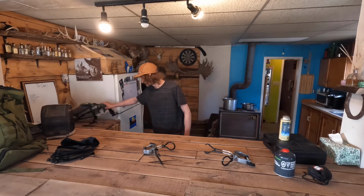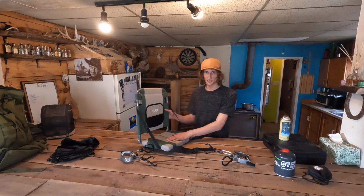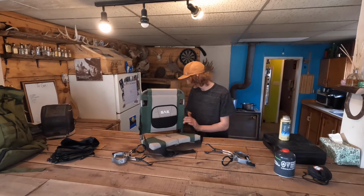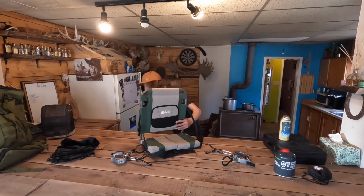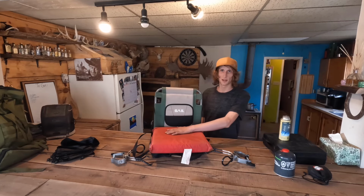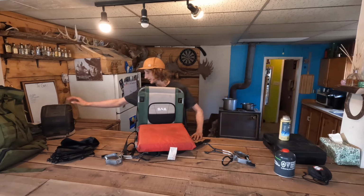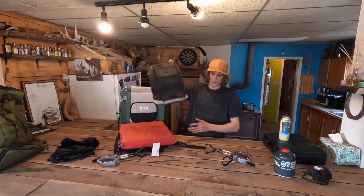So, in the canoe also, we have these seats from Sail, a little cushion on them, but what we usually do is go ahead and put this cushion on top of it as well, and then you have a lot more padding. Because after sitting in the canoe for a day, your butt kind of goes numb after a while, that's for sure. And then we have our fish finder.